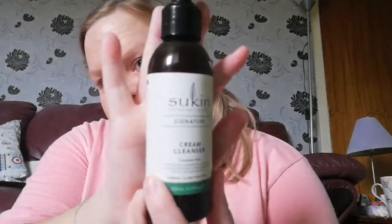So the next product that I've got, now, I'm really sorry, I'm so itchy just talking about itching. This is the Sukin Australian Signature Cream Cleanser, which is paraben-free, a nourishing combination of rosehip, avocado, and wheat germ, leaves skin feeling clean and soothed. It's for normal to dry skin. I've never used this brand before until now. I got this and this item here in a swap box with the lovely Jill from Drop Dead, her channel's Drop Dead Fred.